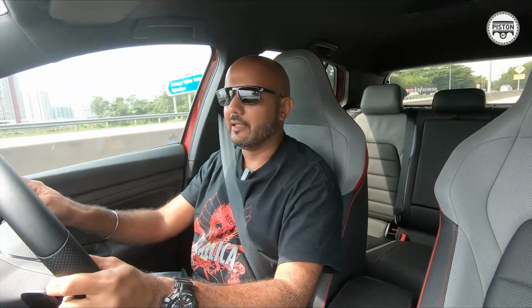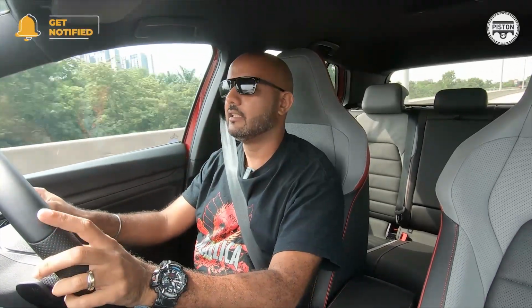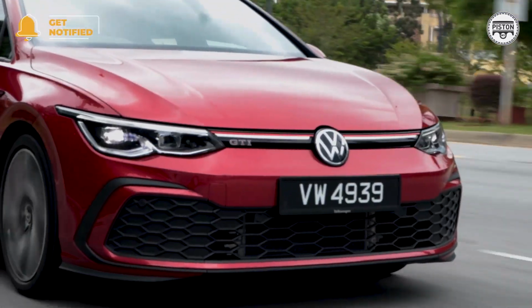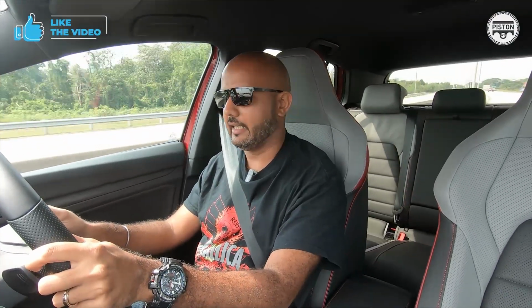So in terms of driving fun, let's not forget that the entire Volkswagen Golf GTI persona actually started with the ability of being fun to drive as well as being able to tour. That's what GTI stands for, right? Grand Touring Injection. So of course the injection part is no longer relevant, but Grand Touring still is. So is it still fun to drive? Of course it's still fun to drive. It's still, after all, a GTI.